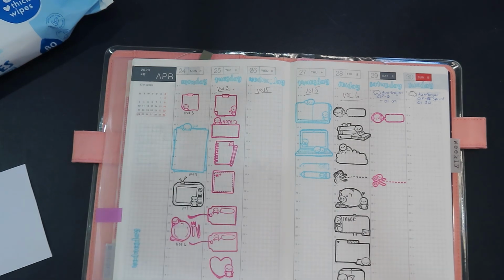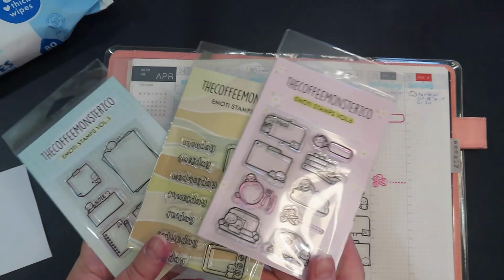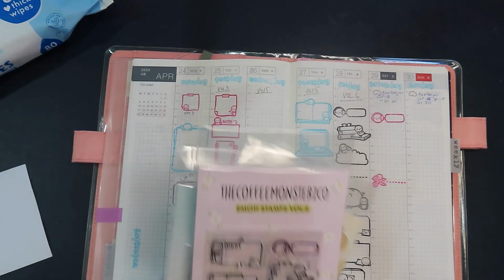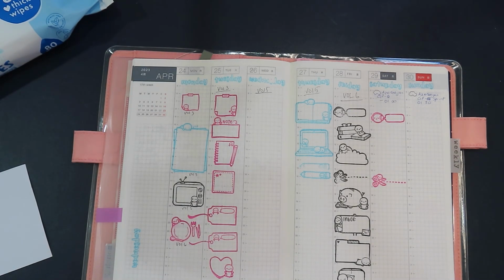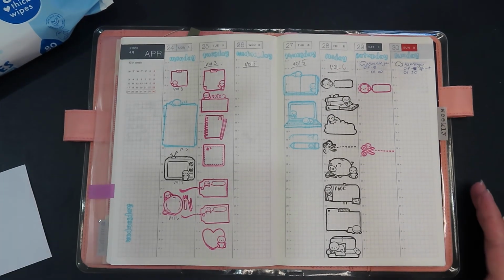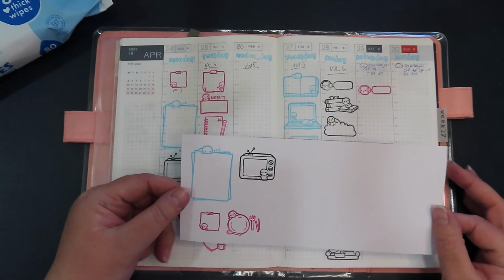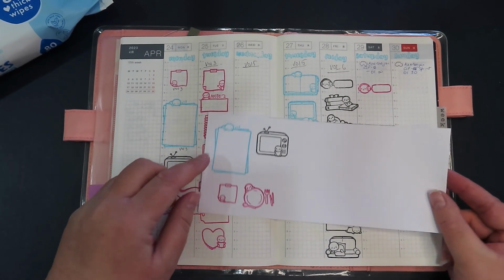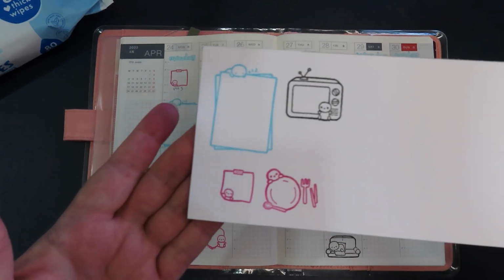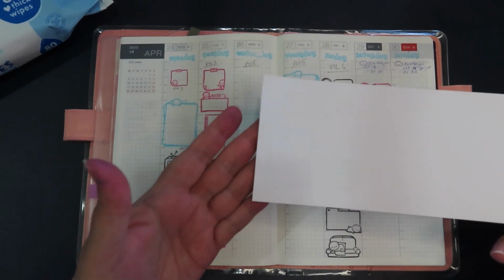So just once again, the 3 Coffee Monsterz Co. stamp packs that I got, of the 6 or 5 she has available. So there we go. I didn't add any more to this because I didn't need to. I just wanted to get a bit of an idea of how they stamped on this paper, so they are a nice crisp image. And there is a little bit of shadowing.